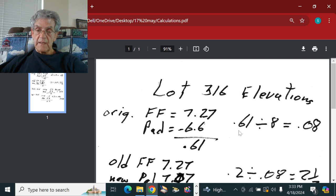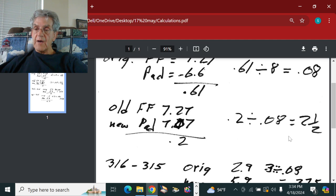You take 0.61, which is the difference between the pad and the finished floor. To get to the inches, we know it's 8 inches, so we divide 8 into 0.61, and that gives us a value of 0.08. That's our inch. Every time we want to find out how many inches they changed something, we take the difference and divide 0.08 into it. Now, the old one was 7.27. The new pad was 7.07. So they took 0.2 away from the old pad.